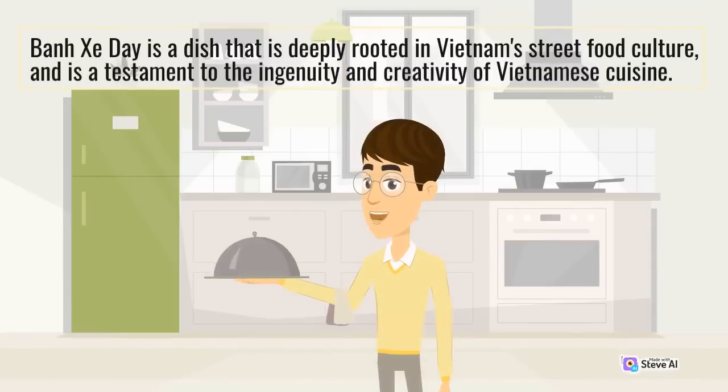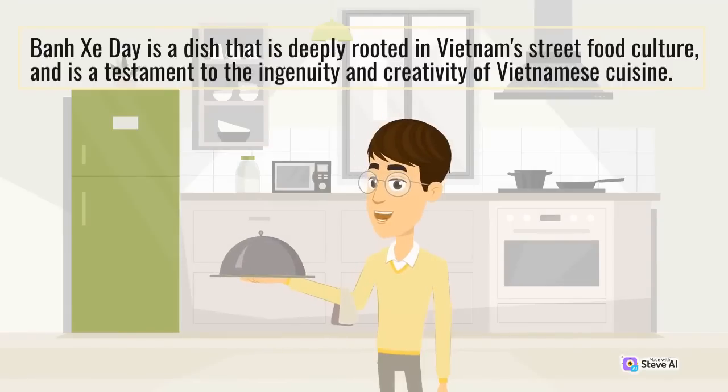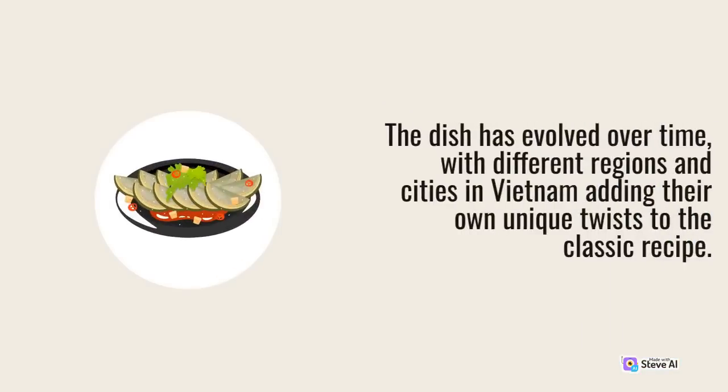Banh Xi Day is a dish that is deeply rooted in Vietnam's street food culture, and is a testament to the ingenuity and creativity of Vietnamese cuisine. The dish has evolved over time, with different regions and cities in Vietnam adding their own unique twists to the classic recipe.